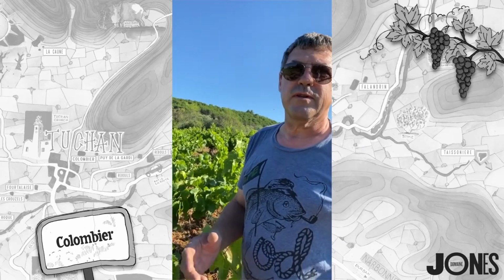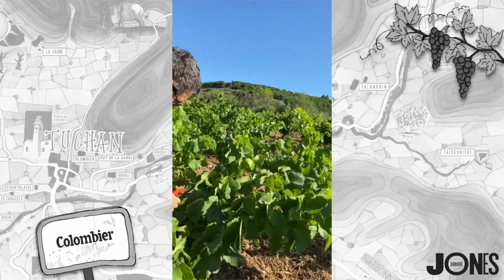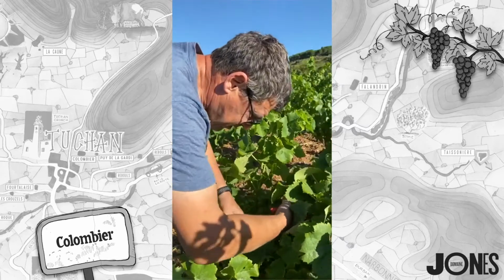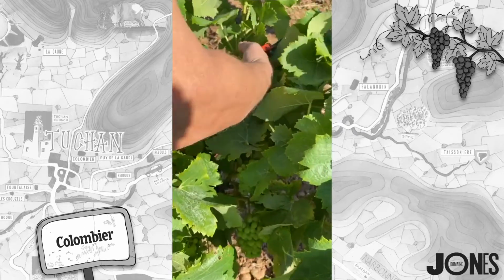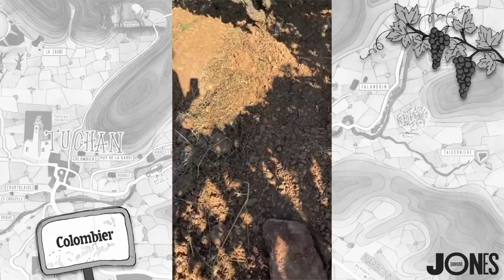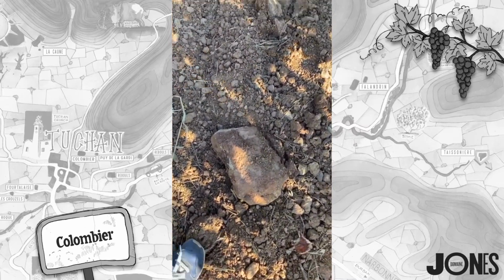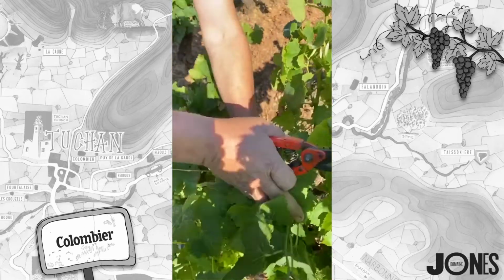For example, can we have a look? Don't cut your fingers off. Right. So, actually, Jean Marc's got his hands right in the middle of the vine. No, that doesn't need doing. Oh, there's a bit of terroir here, a bit of soil, a big lump of limestone. Have a look at another one here.